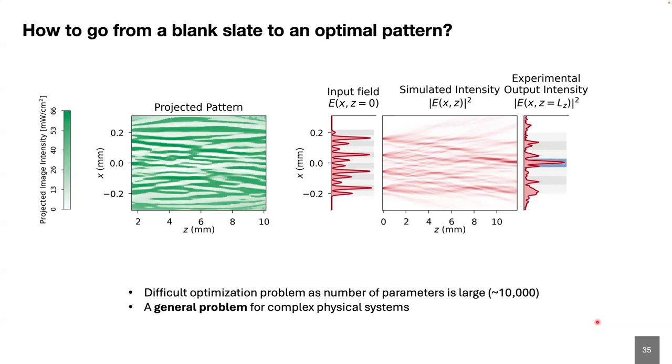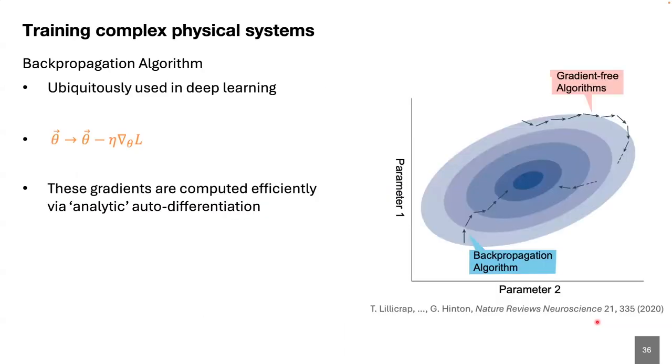The other thing that is actually in some sense a blessing is that this is a general problem. You know, I just told you, how do you optimize something with 10,000 parameters? It's actually a general problem for complex physical systems, not specific to this wave band. One thing I will note is we think that there are lessons that we can learn from the field of machine learning that tell us the path you should take when you have to optimize a large number of parameters.